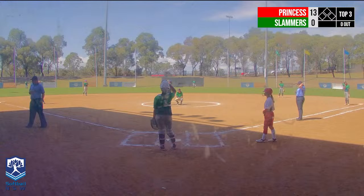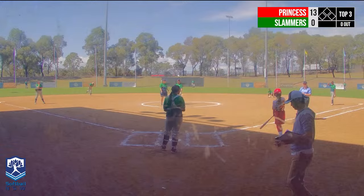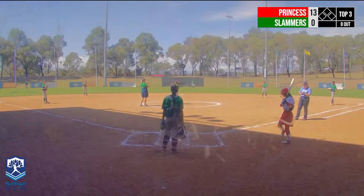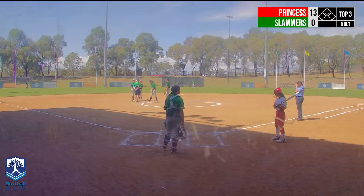A bit of a delay here as the umpires go through the changes. The colours, the atmosphere out here is sensational here at Blacktown. It is fantastic. Slight delay here, not sure what's going on. A little bit of communication with coaches and umpires. A little bit of translation's going to occur with the Japanese team.